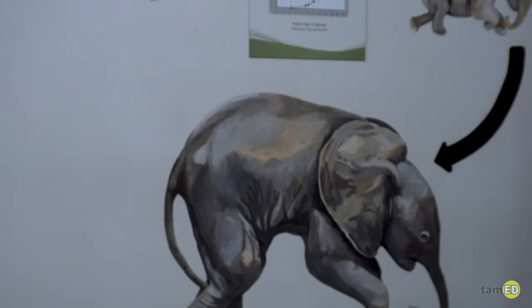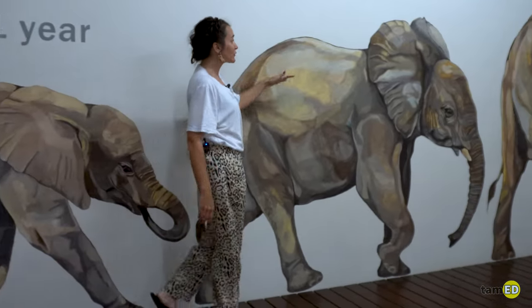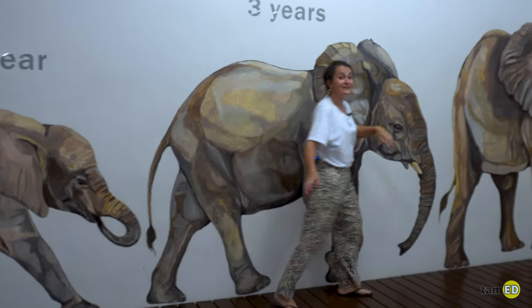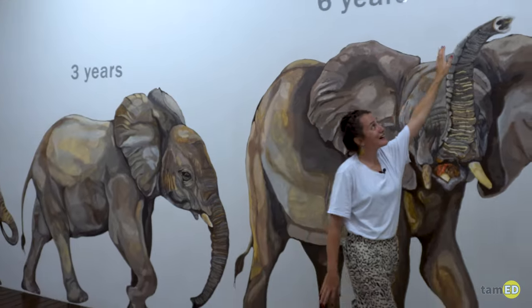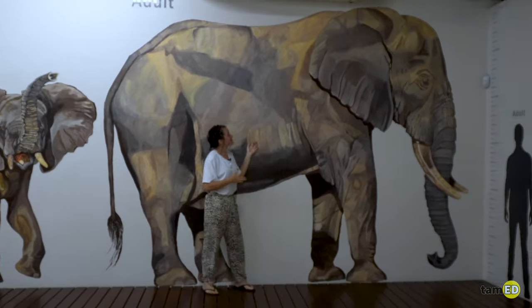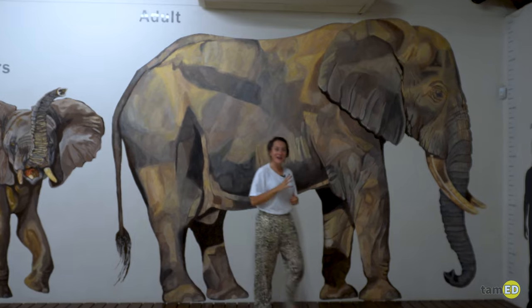I'm going to walk growing with an elephant. So imagine when an elephant is only 1 year old, I will be able to lean on their back and let's walk together. As they grow older, within 3 years, I can't actually reach onto the elephant anymore. And then within 6 years, I have a problem. And then when they are adults, look at this. This would be my size as an adult next to a fully grown elephant.